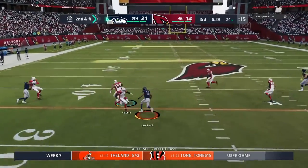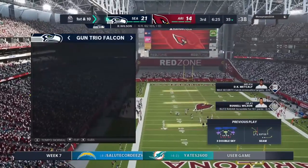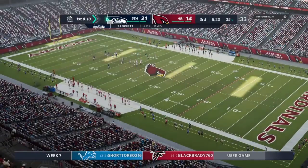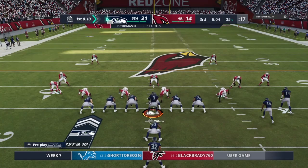From the shotgun, Wilson. It's caught. Lockett. And he's brought down, getting this one up to about the 35. It's a first down, his 4th catch of the game after having 3 in the first half. Ball up to the 35 now as they come up on 1st and 10.